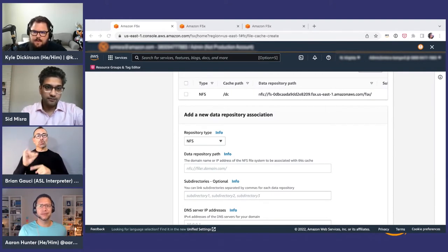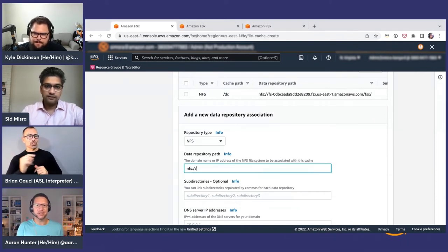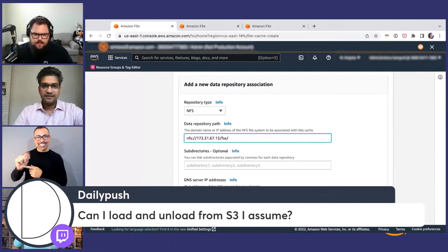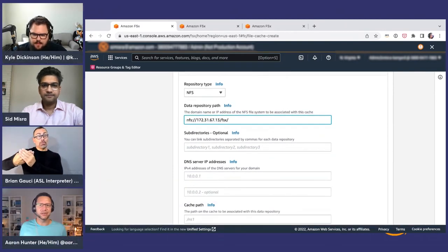Here we go. And while you're doing that, there's a question in the chat. So I'm going to go ahead and read it. Can you load and unload from Amazon S3 directly? And I see someone has already answered, because we have people here helping us with the chat, and they said you can link the cache to an S3 bucket or prefix and automatically load the contents into the cache and access. Is that right? That's right.